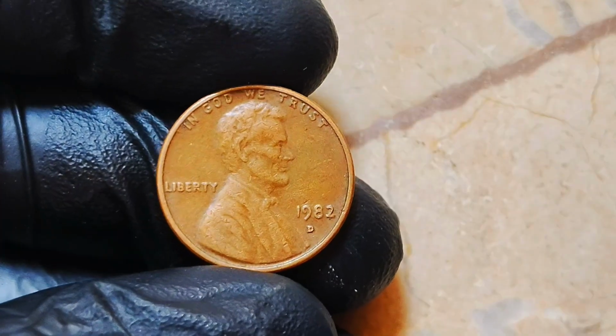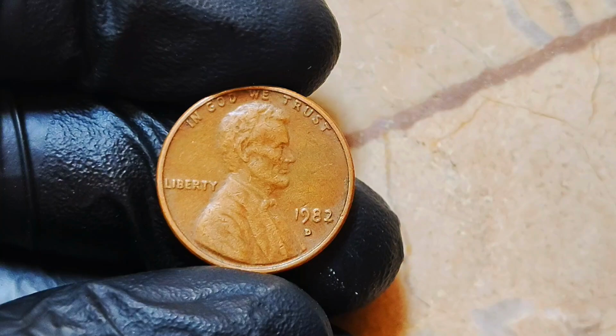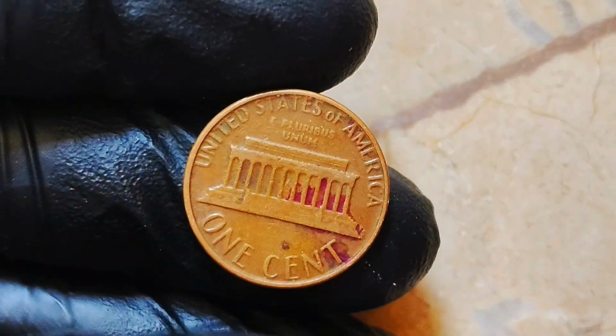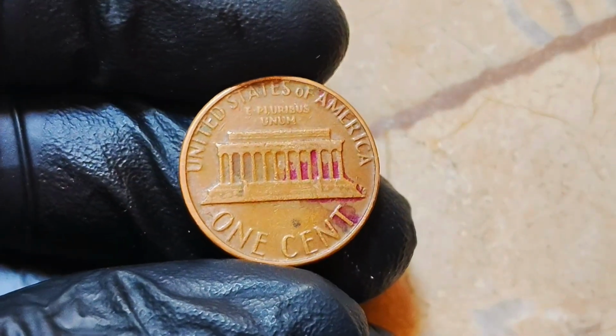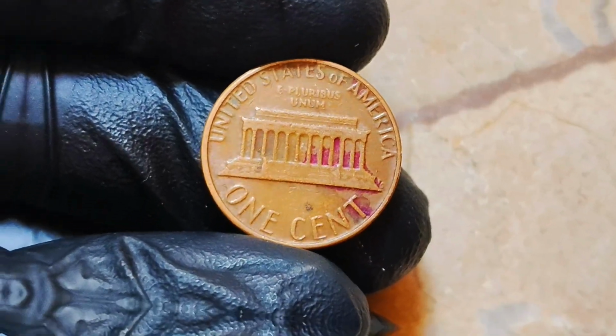Because the right one, the exact variation, can bring as much as $1.8 million at auction, but how could something worth just a single cent explode into a life-changing fortune? The answer lies in one of the most chaotic years in American coin minting.